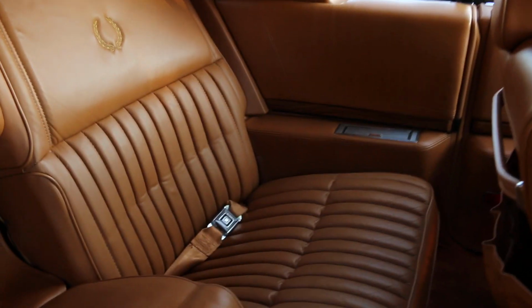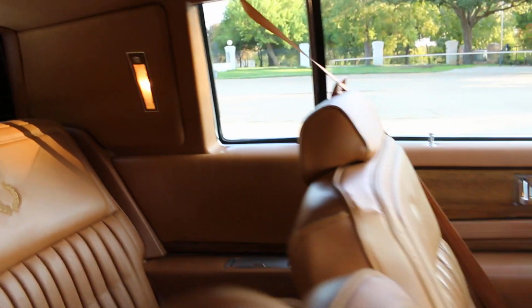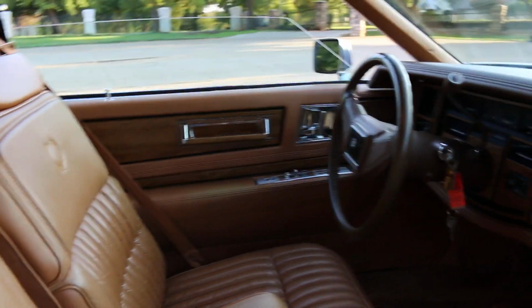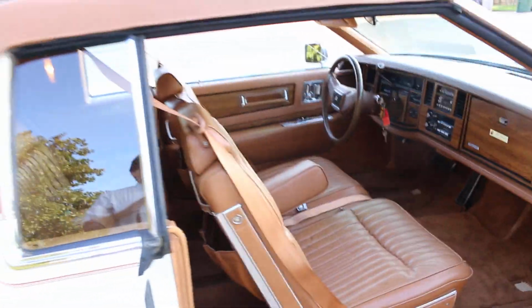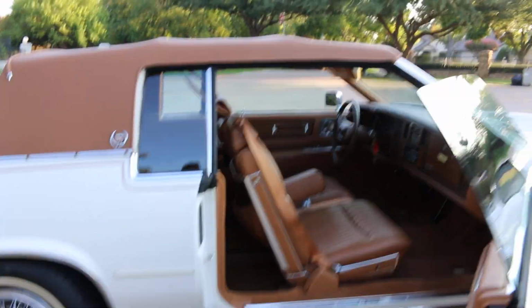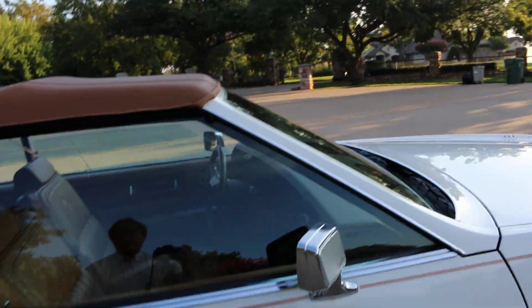Let's get one more look on this side of the car. You can see the door panels, headliner, everything's in just spectacular condition. The dash has no cracks. The car has been kept inside. And I've got a lot of paperwork and a lot of receipts that go with the car, and I'll take pictures of those as well.